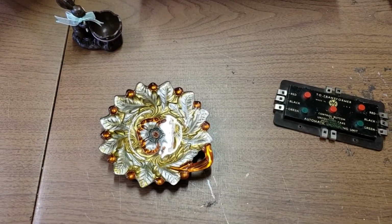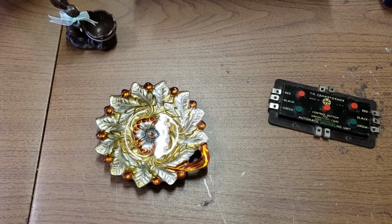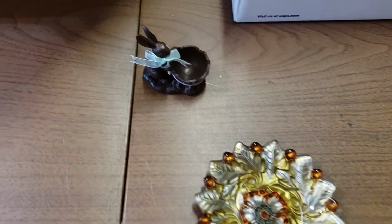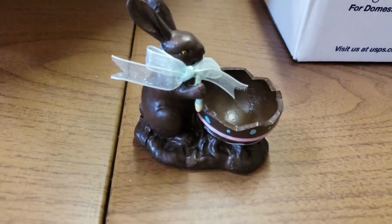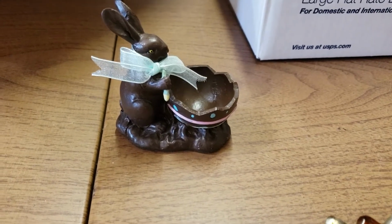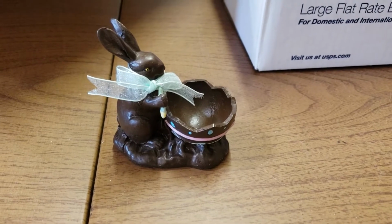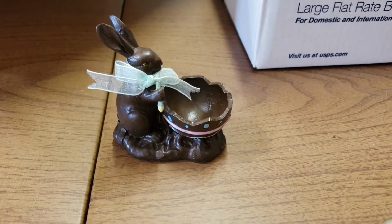Good morning. It's Saturday, January 23rd, and I have 4 items going out this morning. And this first one is a chocolate bunny. He looks like chocolate, but he's just a figurine that I sold for $11.95, and they're all in at $18.59. And I paid about 20 cents for it, and it took 11 days to sell.